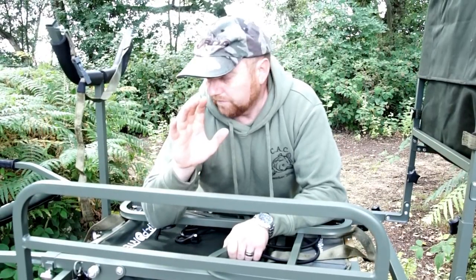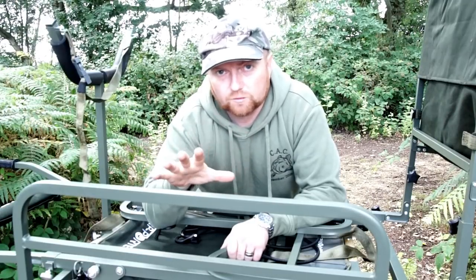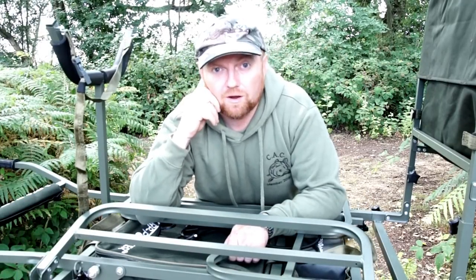It's a great barrow. I've pushed it round the lake, I've tried it in a few different places, walking round, loaded up to the hilt. It does what it's meant to do. It's a fishing barrow. Enjoy your hobby.